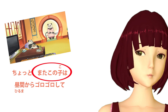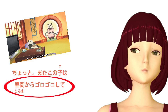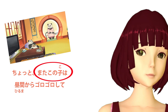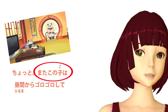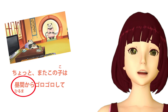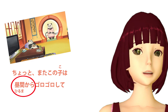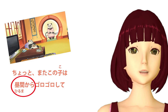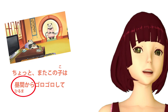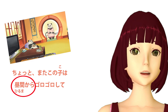Mata kono ko wa hiruma kara goro goro shite. Now, mata is again, kono ko, this child. Hiruma is daytime, middle of the day. Kara, in this case, really means during. It's actually literally after, but in fact it means during, after daytime. Not at night, not in the early morning, but after daytime, right in the thick of the day.